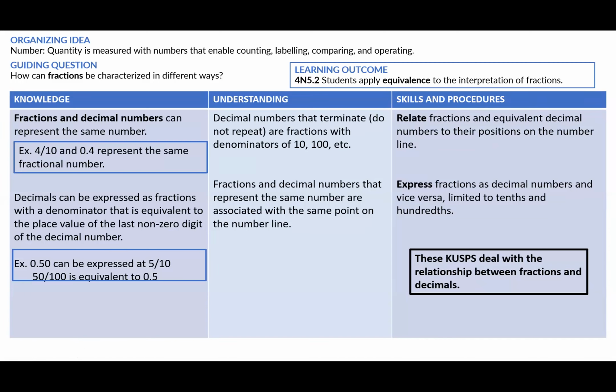So this piece, and you can go through it, and I've got the slides after, is pretty straightforward. They're going to relate fractions to decimals, and they're going to express a fraction as a decimal. And relate means, this one is saying, to their positions on the number line.